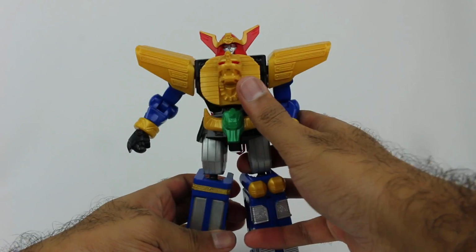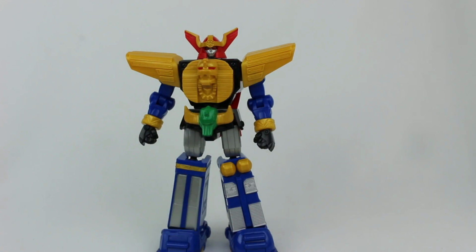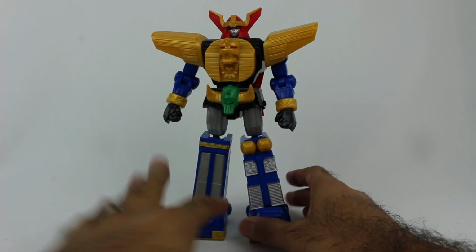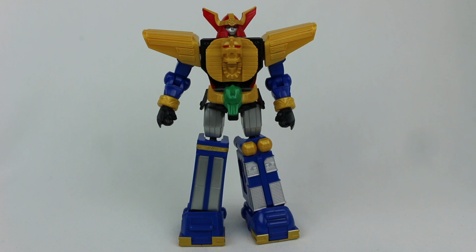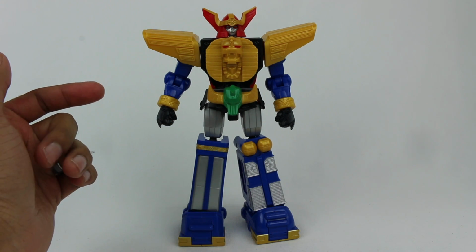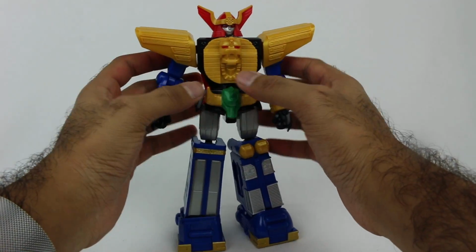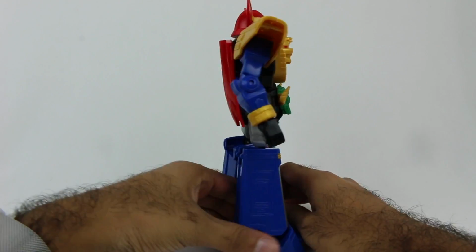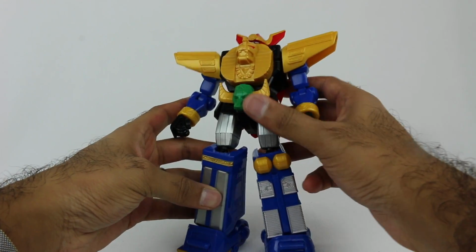So finally, all connected right here, I present to you the Zeo Megazord. Here it is. And the first thing that you're going to notice is the legs are so huge. Like, why? It's too tall. I don't know why they did that. I don't know.